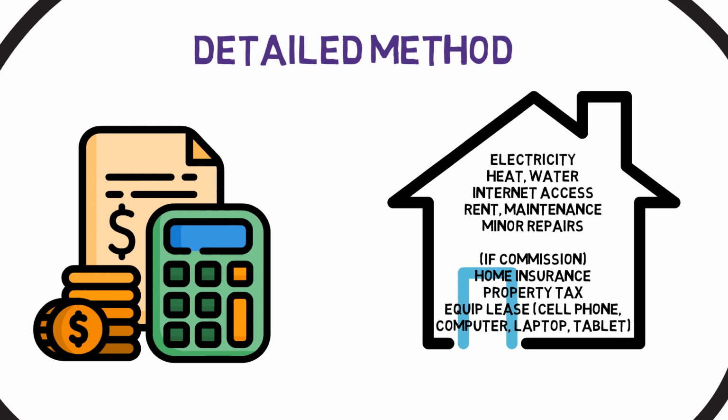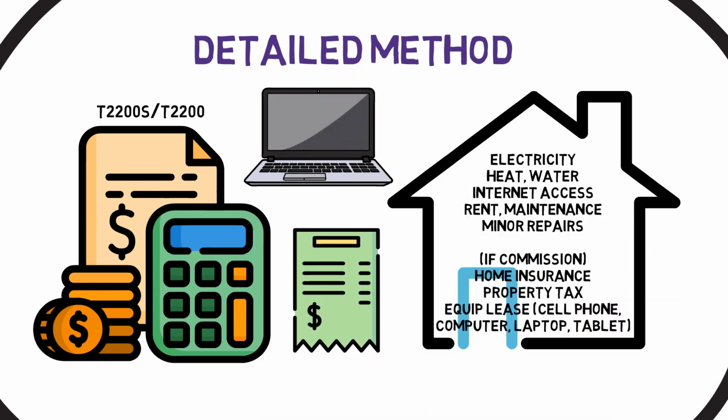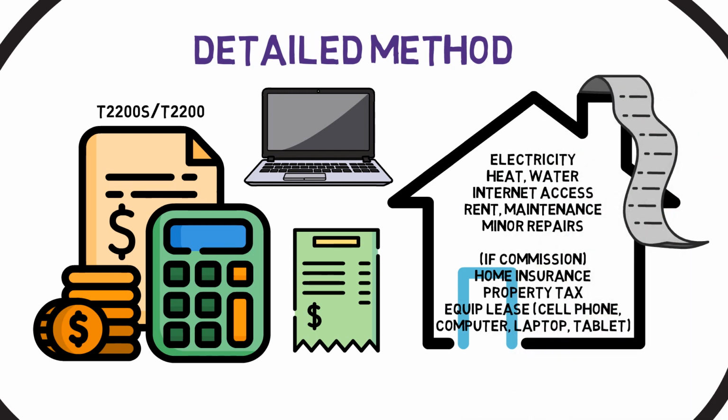And to qualify for that, your employer must provide you with a complete and signed Form T2200S or Form T2200. Keep in mind there are some limitations as well, so be sure to check the CRA site for the most up-to-date information on the limitations. But if you think you will want to go down this route, make sure you keep all your receipts for records. You won't need to submit them when filing your taxes, but you will need to keep them for at least 6 years in case you are audited.